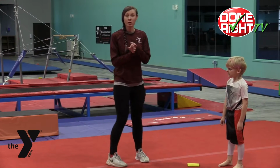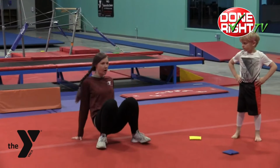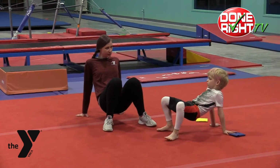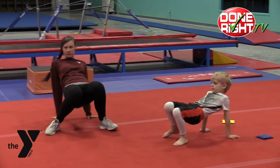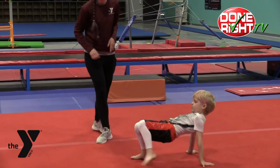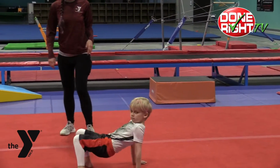Ready? Our next thing we're going to do is some crab walks. So we get down on our hands and our feet like this. And one thing that's really important is getting our belly nice and high. Yeah, very good. She's getting her belly nice and high. It's working on the range of motion in the shoulders. And then obviously we're working on weight transfer moving forward. Want to give me a high five?